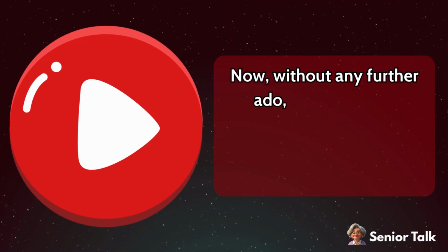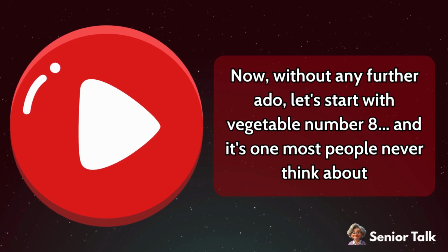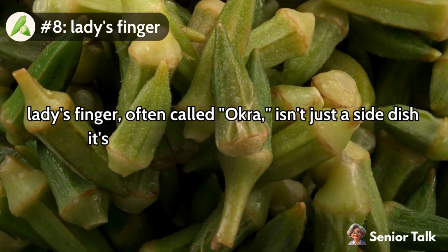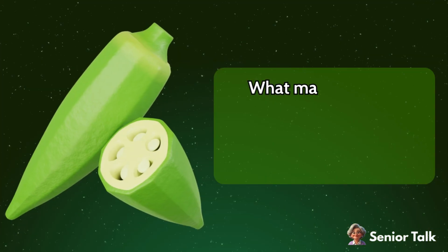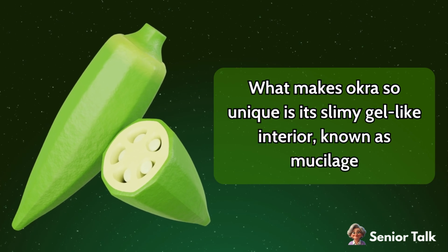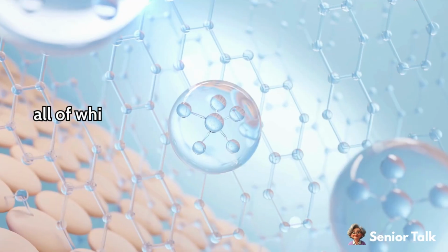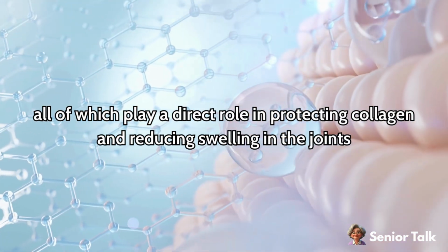Now, without any further ado, let's start with vegetable number 8. And it's one most people never think about. Number 8. Lady's finger. Lady's finger, often called okra, isn't just a side dish. It's a collagen-boosting powerhouse. What makes okra so unique is its slimy, gel-like interior, known as mucilage. This sticky substance is rich in antioxidants, polysaccharides, and vitamin C, all of which play a direct role in protecting collagen and reducing swelling in the joints.